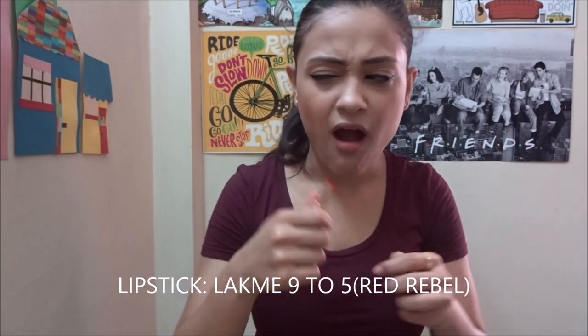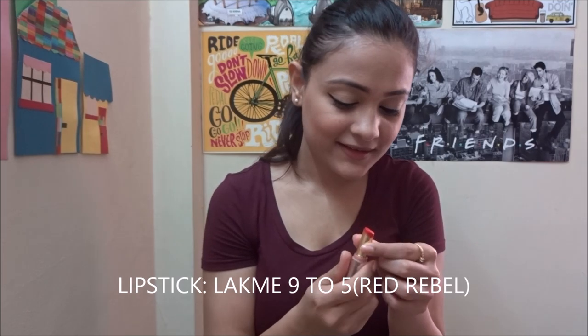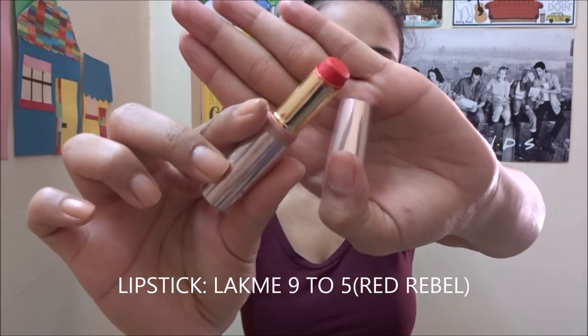For my lips, I'm going to use the LAKME 95 Red Rebel. It is an orangish red. It's a very pretty shade, so you can use this one, or if you want, you can go for any other shade. But make sure whatever shade you choose for your lips, it's not loud, it's very subtle, and it makes you look pretty and professional at the same time.